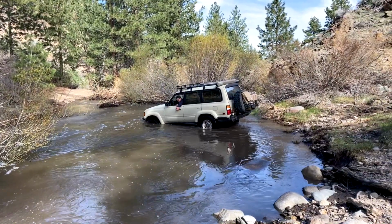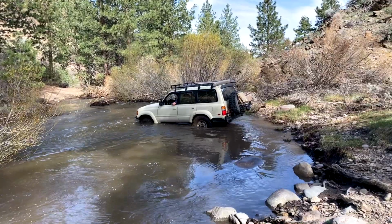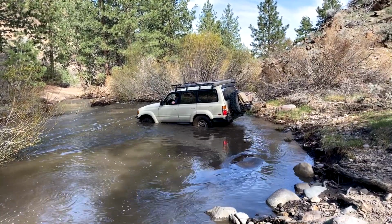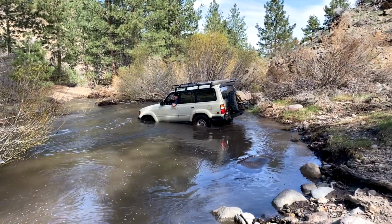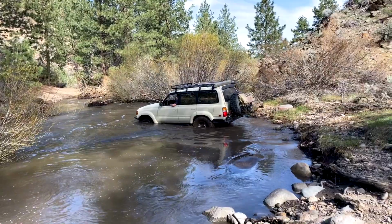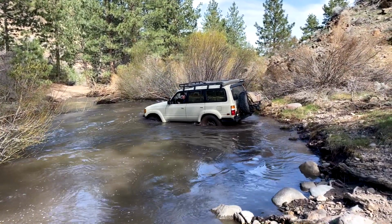In fact, later in the day, we ran into some locals on side-by-sides who told us that in lesser water, they have seen vehicles thrust into the bushes on the other side of Brian's rig. So we feel, in hindsight, that we made the right decision. So we got together and decided we were going to opt for plan B.